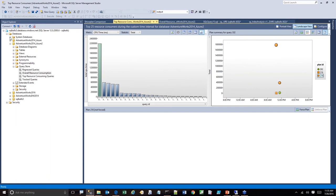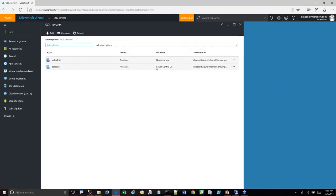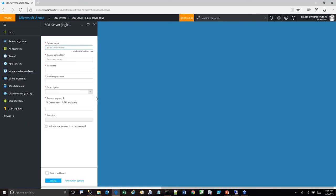All right. How would you change the server level of a SQL server in Azure, like going from S2 to a P11? Oh, so you don't set that as a server level. That's a database level configuration. Let me show you a quick example here. Here are my SQL servers. If I add a SQL server, I don't pick a particular SKU level here. I'm just going to say, here's the location I want to create this. Because you'll notice there's no SKU here.